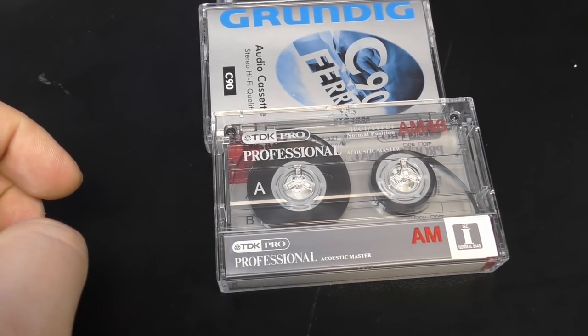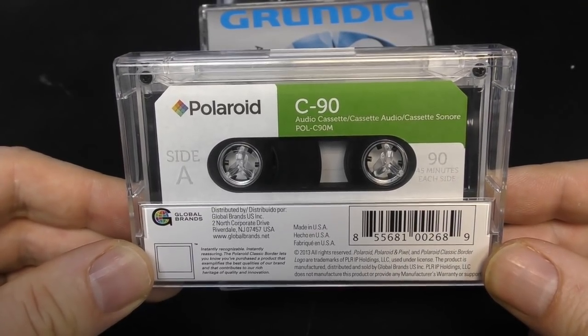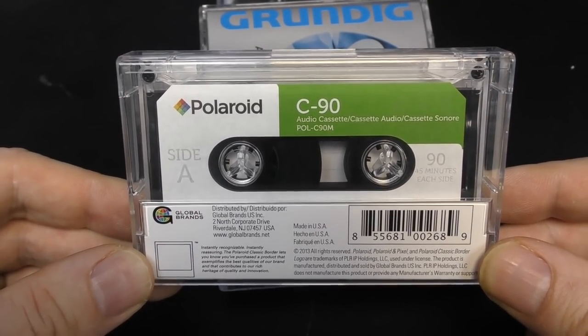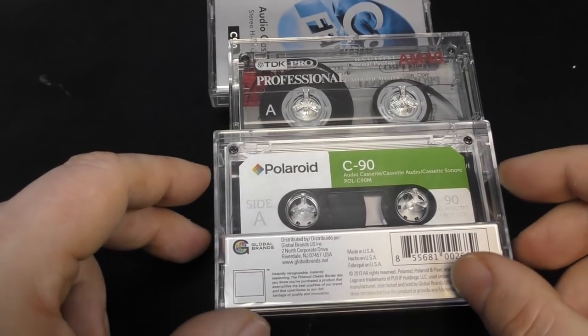Now, second place, I'm going to give to the Polaroid, because, like I say, I've read that some of these are really bad. But that performed like a very decent Ferrocobalt Type 2 to me. Peaking at plus 4. Performed really well. I was very pleased with that. Yeah, it's a good tape.